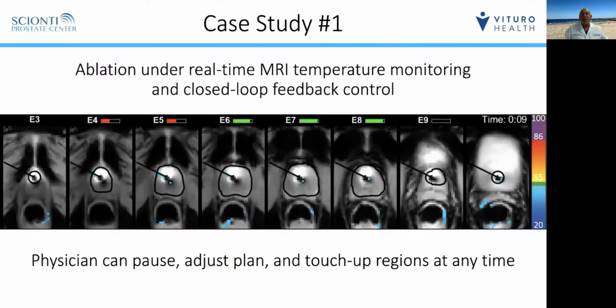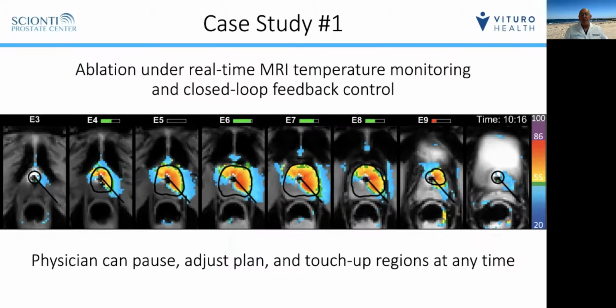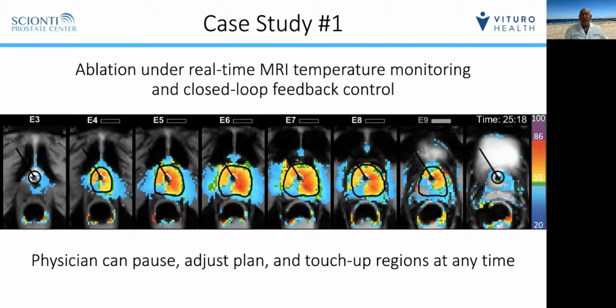Ablation was accomplished using real-time MRI temperature monitoring and closed-loop feedback control. In this system, the transducer is rotating 360 degrees. It's delivering energy where planned, and you can see that the right posterior quadrant, the 7 o'clock position, was not treated. The area where the tumor was located, primarily in the anterior prostate, was reswept to apply additional energy and increase thermal dose. Therefore, the physician can pause, adjust the plan, and touch up regions at any time.